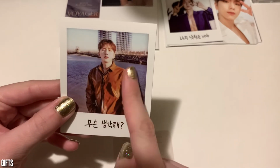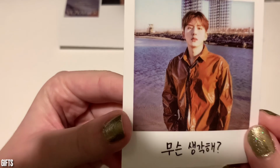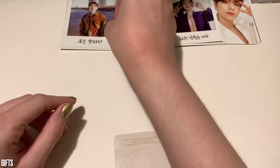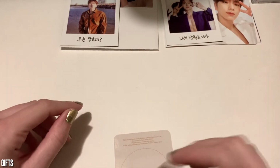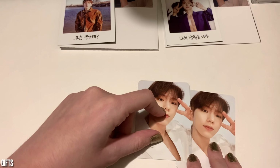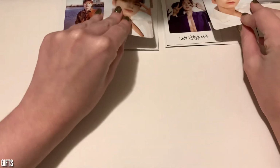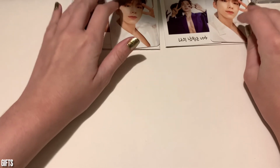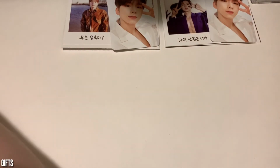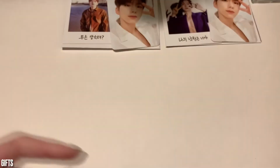Oh, he looks so cute. Look at him. Adorable. But I'm gonna compare all things to that. Oh no! We got repeat photo cards! I have two of these now. I guess we'll have to figure out what to do with the second one. We'll figure something out. Okay, and now we look at the gifts from the Voyager version.